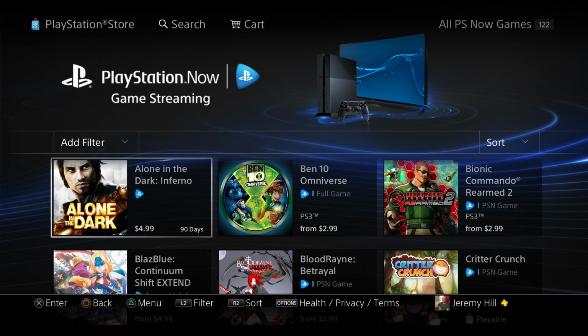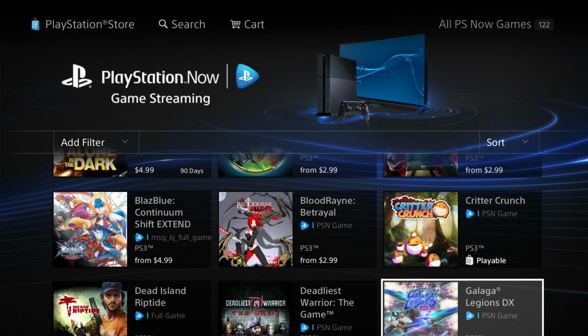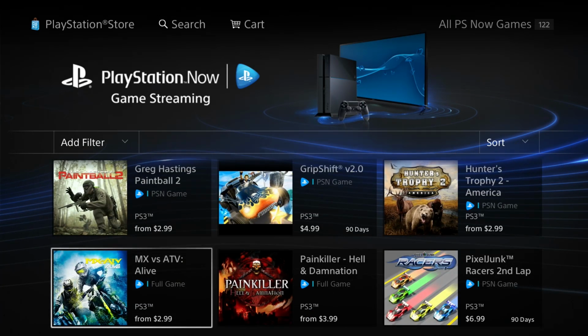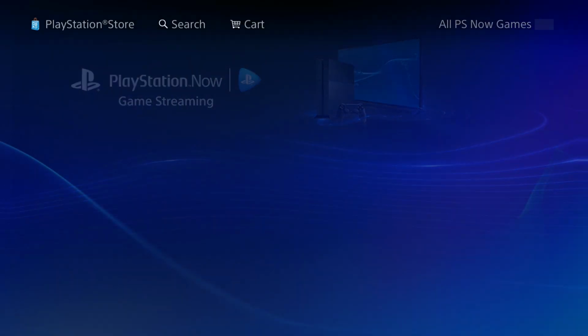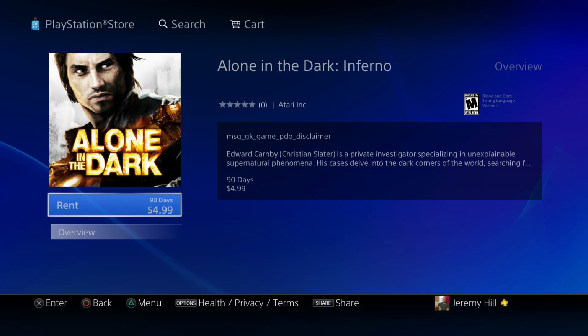So these are the games that are available here, and all of them have to be rented. No game on PlayStation Now can be purchased to have permanently. There are different renting options available. So if we start from the top and look at Alone in the Dark Inferno, you see that the only option that we have here is to rent this game for 90 days for $5. Not a bad deal to rent this game for 3 months for $5, but not every game is like that.